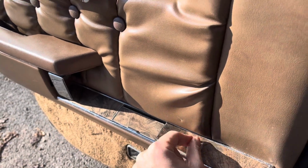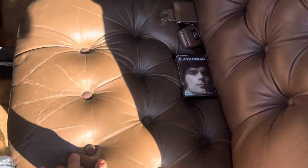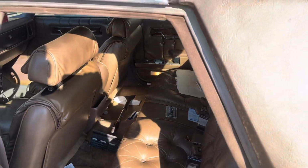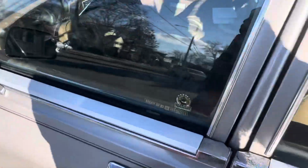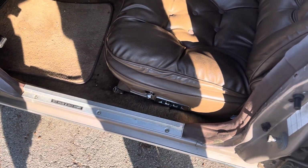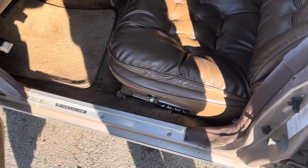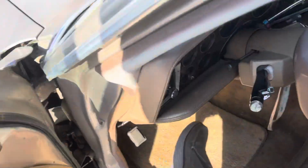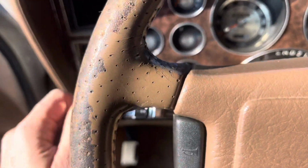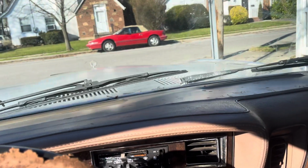Ashtray, windows work, beautiful pillow cushion leather, with my cassettes, which, yes, the cassette player does work. Power seat with manual recline, which only became available on the '88 model year, whereas all years prior, the seat was just power without a recline. Everything works on here. The defrost is nice, your wipers, lighted.